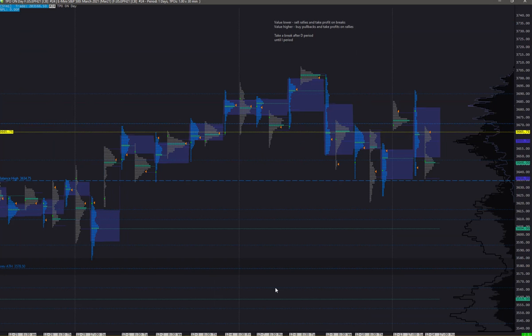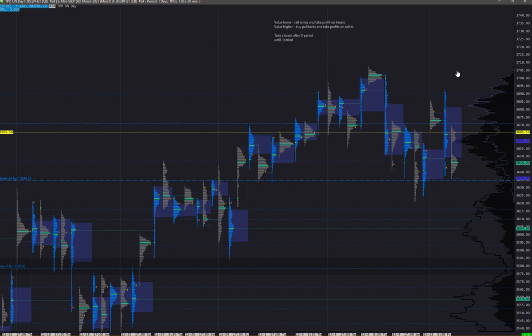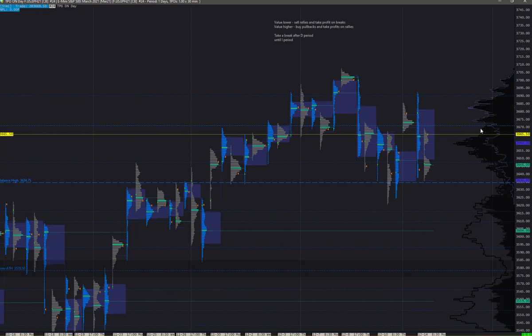If we look at the bigger picture, we are now back, we bounced from the lower part of the balance and now are trading around this pivotal part of it. If we can get above 36.70, then we will challenge yesterday's high and 36.90, which was 3700 on the December contract. So this area will be, I think, defended well.